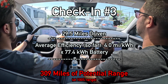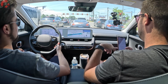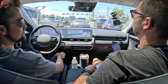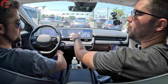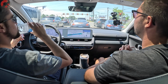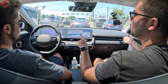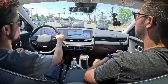One thing I want to point out is I've been keeping track of this on my phone. Between checkpoint 2 and 3, we drove about 10 more miles, and we only lost 5 miles of range on the Hyundai. So that goes to show you this projected range is not exactly the most accurate currently. It is just doing its best to figure out a safe figure to tell us, so we're not going to run out of juice. But we're actually going double the amount of actual mileage compared to what the range is ticking down. Yeah, it's safe to say that Hyundai's estimate here is being very conservative.